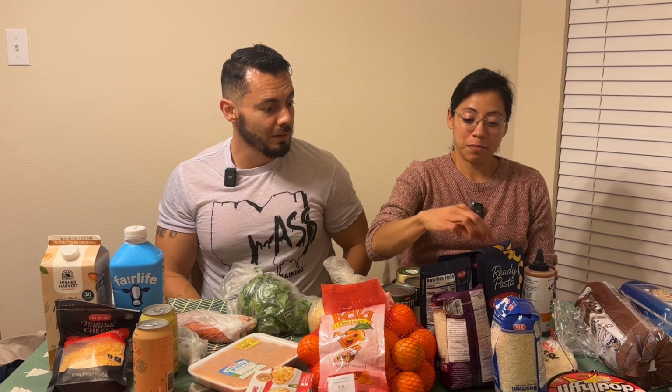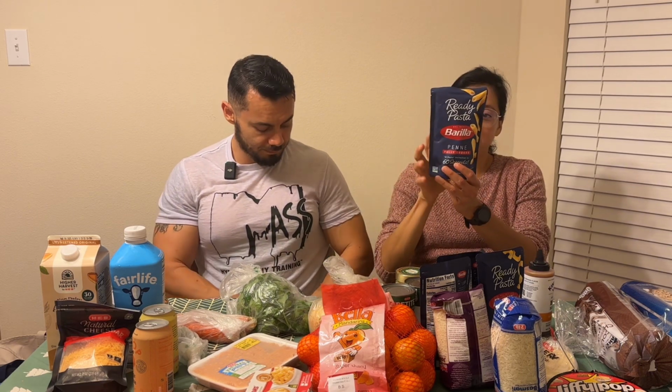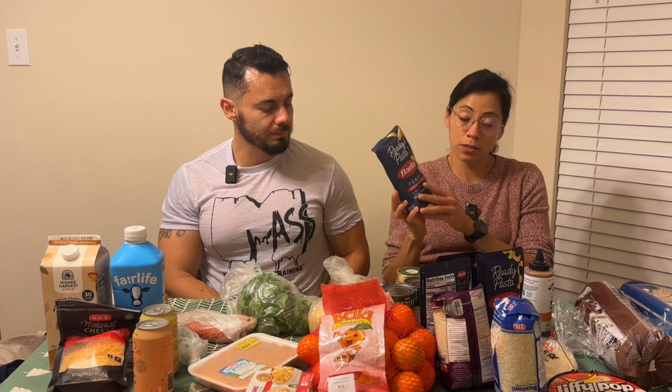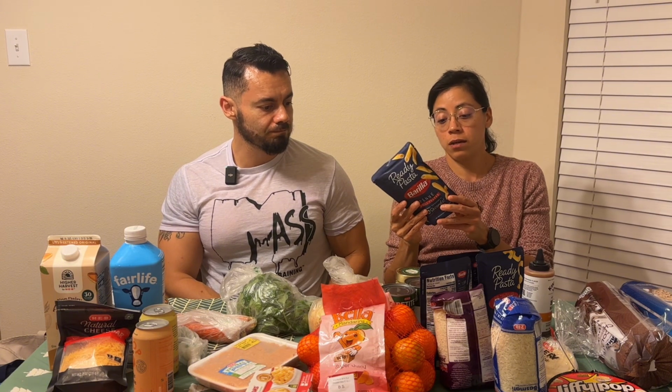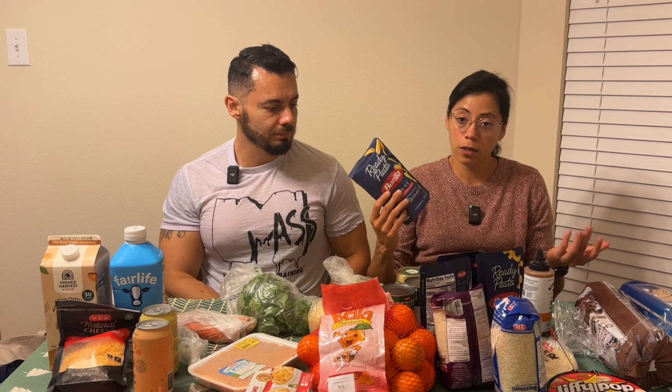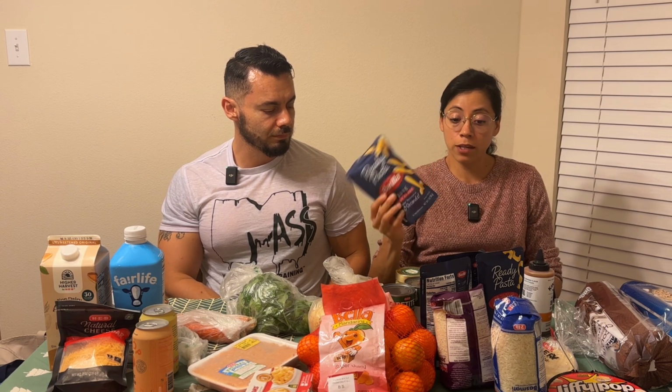We've got some of these ready pastas. It's already fully cooked pasta, you just put it in the microwave for 60 seconds. I started using this for my runs. With really long runs, you need a lot more carbs, so carb loading the night before, I found this really quick and convenient.